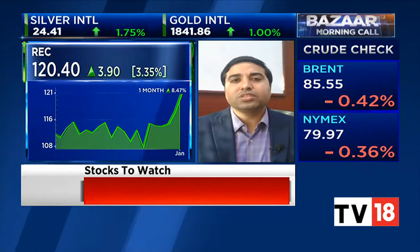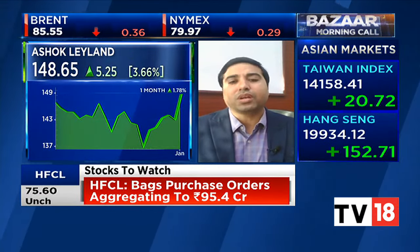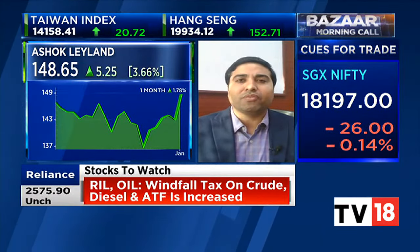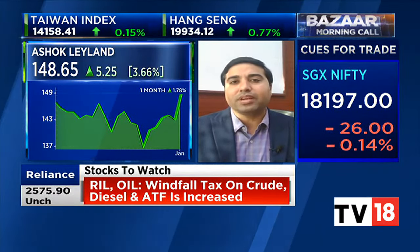Second trading idea is from the auto pack, buy on Ashok Leyland. This stock has negated lower highs, lower lows on the daily and the weekly, and surpassed the falling supply trend line. 90-91% rollover with better roll cost indicates that now a positive bias could turn to the counter. We have also seen a crossover of the 50-day exponential moving average that adds positive strength to the counter. So recommending to buy with a stop loss of 145. Here we have a target towards 155.